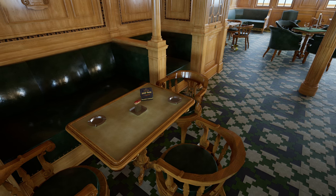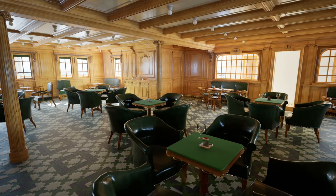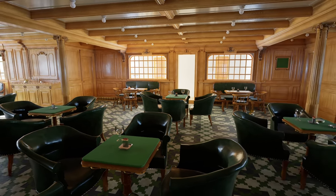But you also had little ashtrays here. Smoking was a big part of life. In fact, if you went into a cinema right up until maybe the 90s, you would have seen the beam from the projector being illuminated by all of the smoke in the atmosphere. Smoking indoors was a huge thing.